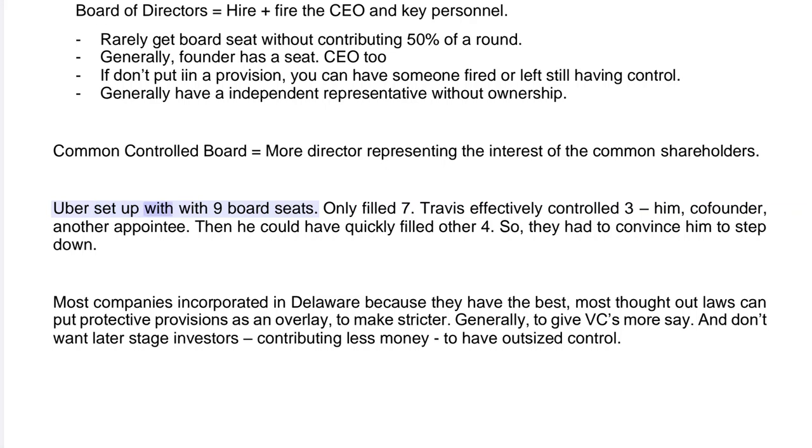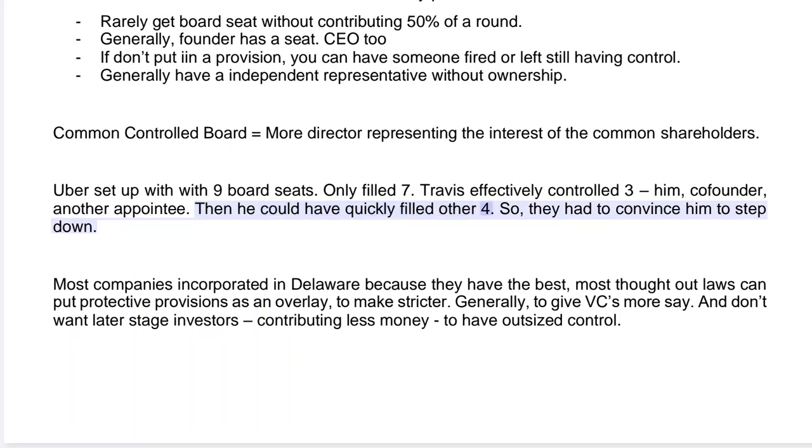Uber set up with 9 board seats but only filled 7. Travis effectively controlled 3: himself, his co-founder, and another appointee. Then he could have quickly filled the other 4. So they had to convince him to step down.